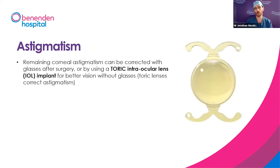So what do we do with the remaining corneal astigmatism? Well, we can correct it. There's always a simple answer with glasses, or almost always. Nothing is always in medicine, unfortunately, but almost always you can just correct it with glasses. But of course, then you have to wear glasses, and astigmatism will blur the vision, especially if it's significant, for all distances. So that would probably mean wearing glasses for seeing things in the distance, intermediate, which is maybe about half a meter, and for near, which is about a foot.